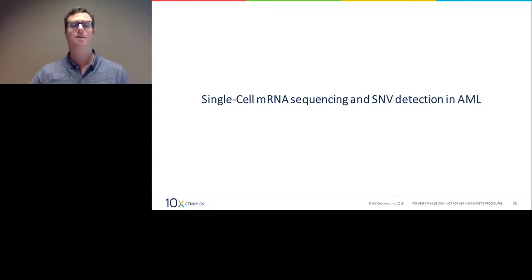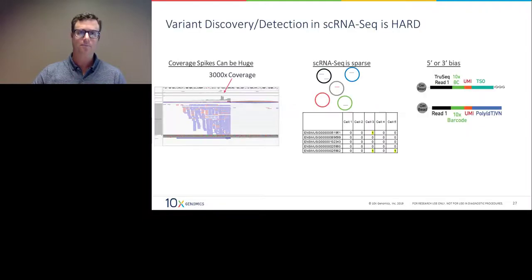So let's get down to the meat of this study. Single cell mRNA sequencing and SNV detection in acute myeloid leukemia. Variant discovery in single cell RNA sequencing is really hard. Coverage spikes can be huge, and this gives variant callers a really hard time. Callers like GATK have built-in downsamplers that don't play nice with huge coverage spikes.